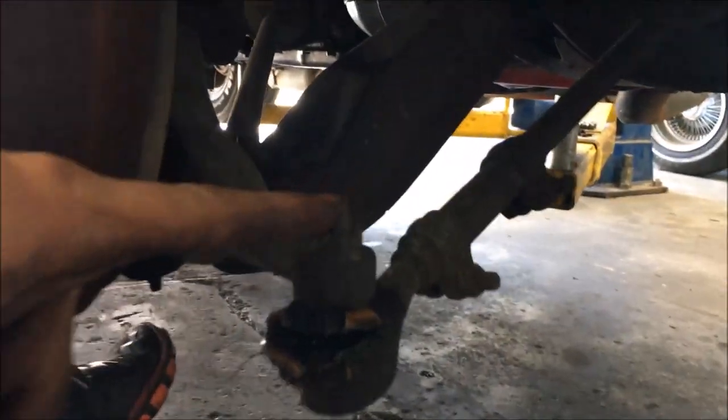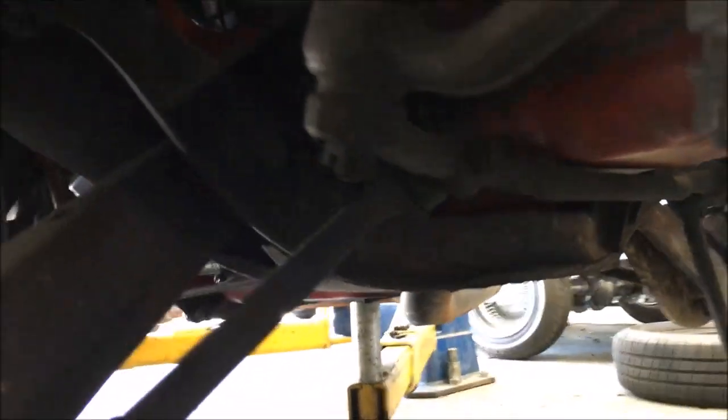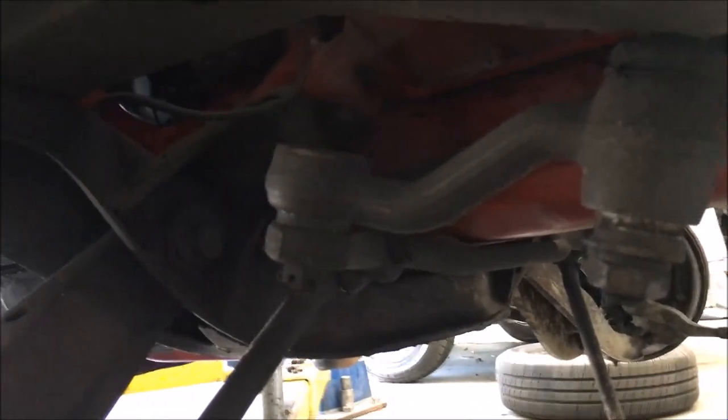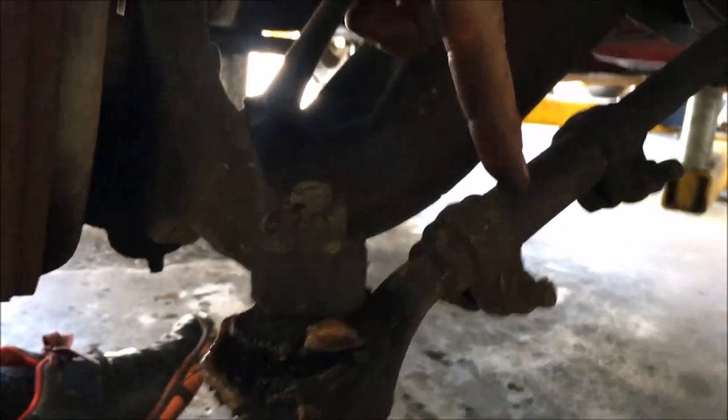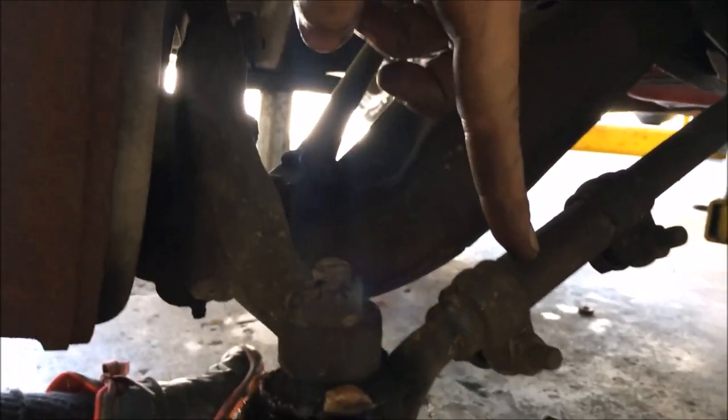And then you have your tie rod ends, which control steering. You can see they go in here to what is called the center link, and then out to the idler arm on this side, and on the other side it connects to the steering box. And then these are adjusters for setting your toe in and toe out when getting an alignment done.